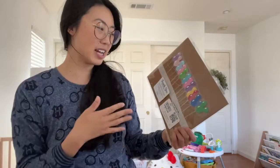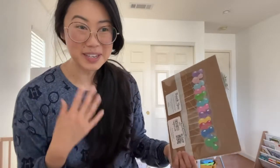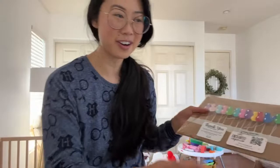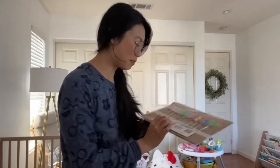So every time we've gone to Disneyland, we've gotten Noelle a balloon. I've always wanted a balloon, but now I think with Noelle, I'm like, all right, let's get that balloon. So I thought this would be super, super cute for the party. Hi, are you excited for your party? Yeah, these are Mickey balloons.